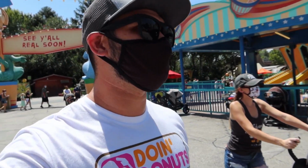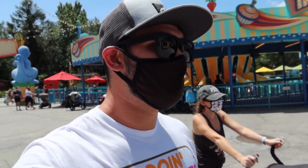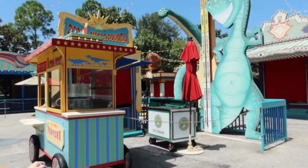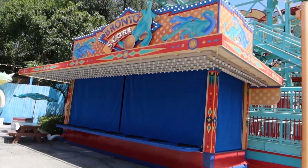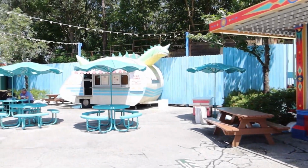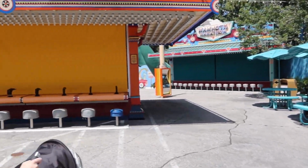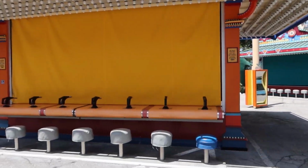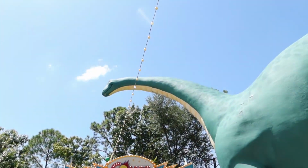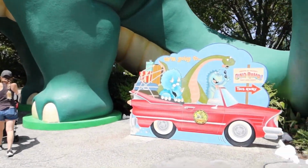So walking through Dino Land, all the food concession stands look like they're closed, and so do all of the carnival style games. So popcorn's closed. But here's another carnival booth closed. That looked like that used to be a basketball one. No longer in service. Ice cream truck is no longer available right now. Yeah, so kind of a ghost town over here. Yep, you can officially say Dino Land is a ghost town. It is extinct right now. Not this guy though. He's still standing proud and strong.